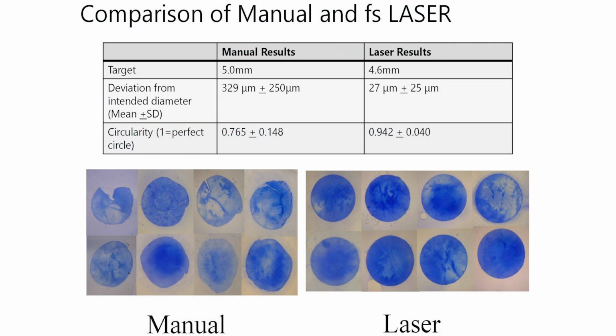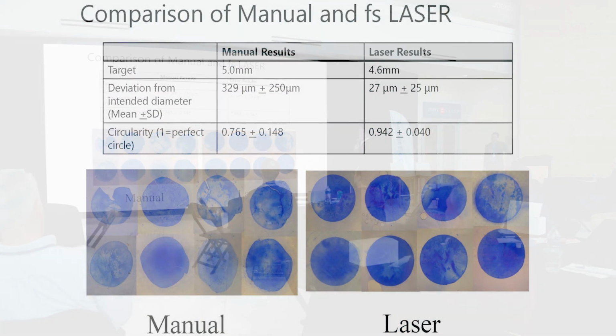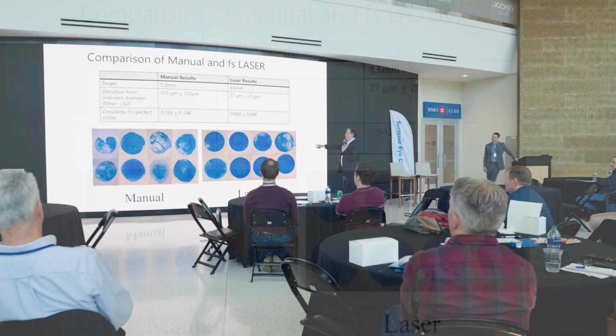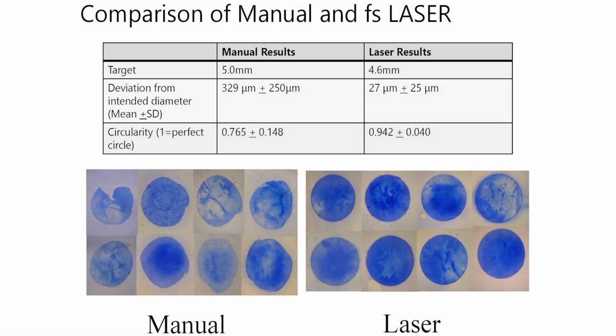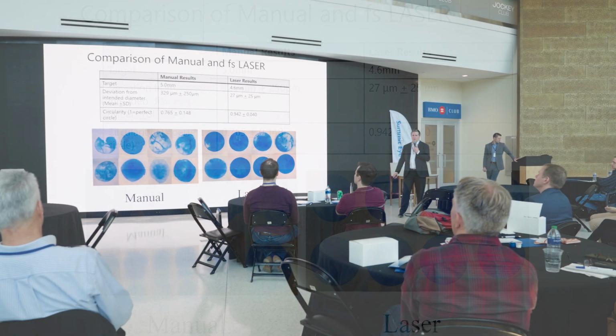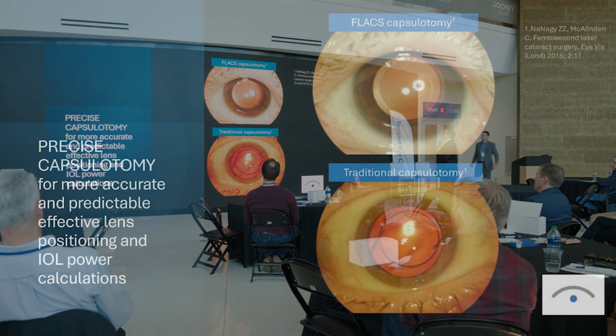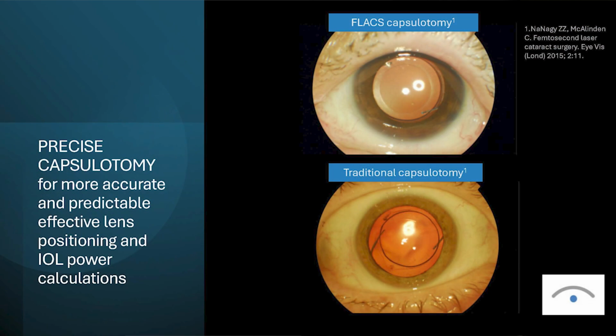These are cases that I did, and I almost thought I was pretty good at this. These are my manual capsulotomies. Yeah, and they're pretty round, pretty much. These are the same capsulotomies done with a laser that I did on other patients, and I don't think I need to say a lot. Those are consistent and they're real and they are better. All right, so why is that better? It produces a much more centered implant, a more reliable predictive implant position, and a better refractive outcome.